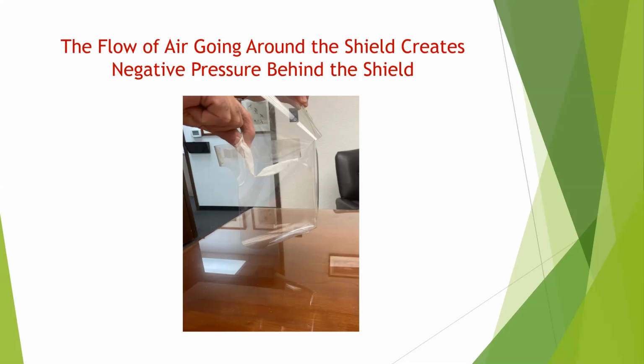So desk shields may be a problem also. I know for sure face shields are, the physics are the same with a desk shield. If you have airflow going over the top of it, around the side of it, you need to be very careful and test it.